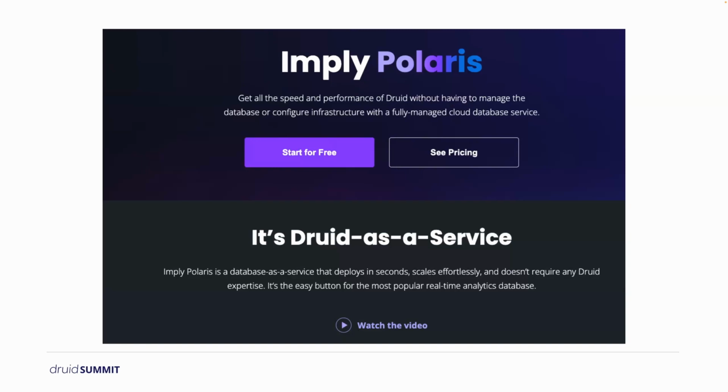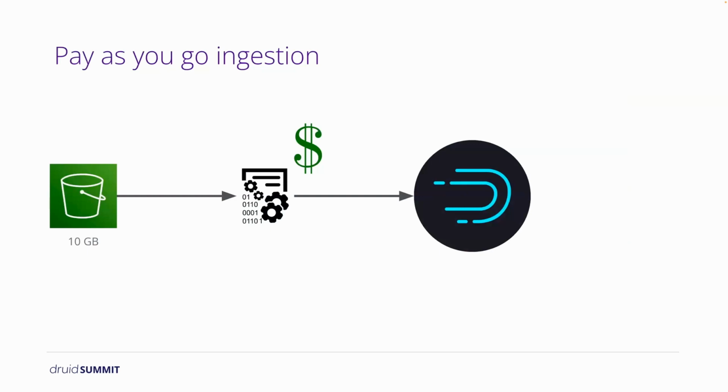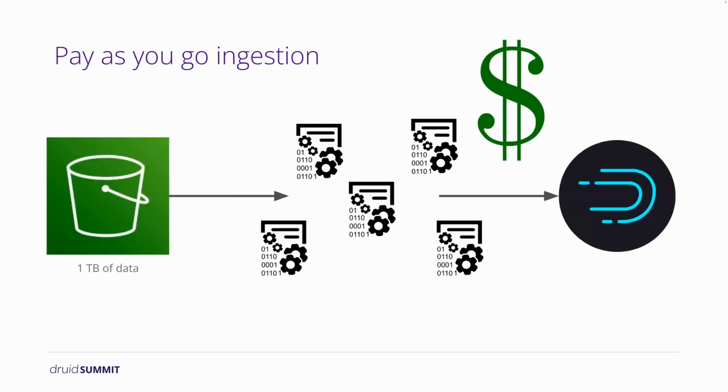It's probably most easily explained with an example, so I'll dig in a little here. Let's say you had a batch job where you wanted to load, say, 10 gigabytes of data from S3. It requires some compute to store it in Druid, so you pay some amount of money to do that processing. If someone else wanted to load a terabyte of data, that requires a lot more processing, and so it will cost more, and the cost is proportional to the size of the work you're doing. This is relatively straightforward for batch ingestion. I think most people can wrap their heads around this.